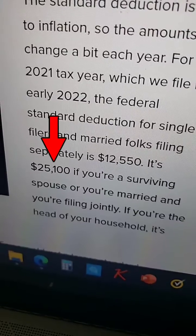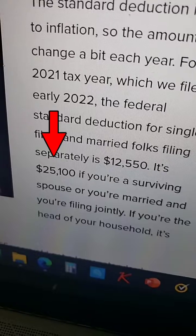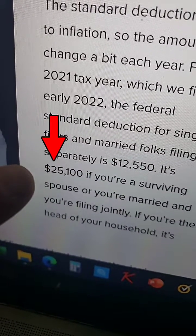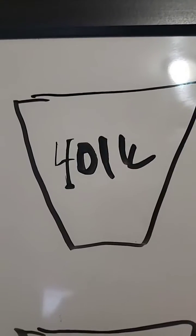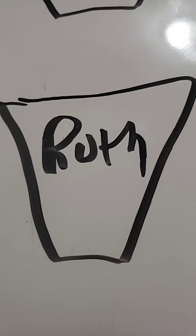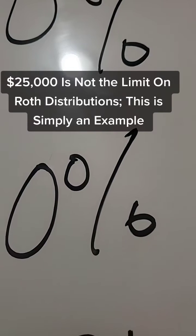For the 2021 tax year, the year that we're filing for right now, a married retiree couple over the age of 65 has a standard deduction of $25,100. Their first bucket of money can come from their pre-tax 401k, and they can pull $25,000 out and pay 0% income tax on it. Then we can pivot to a second bucket of money, a Roth 401k or a Roth IRA. They can pull $25,000 out of that and pay 0% income tax.